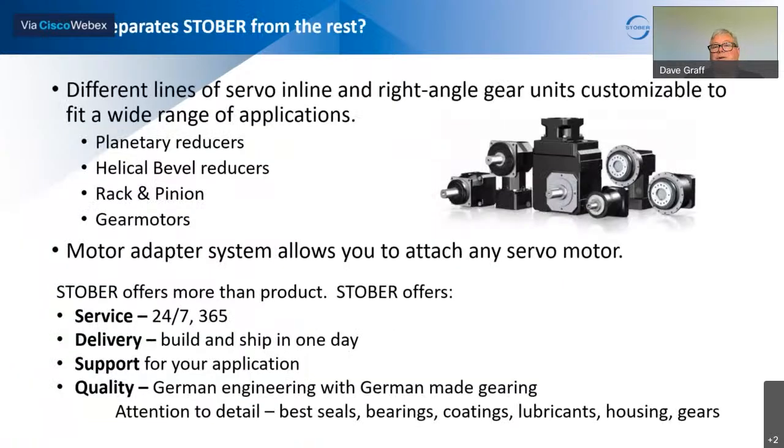So what separates Stober from the rest of the competitors you can choose from? We have such a wide range of everything from planetary to helical bevel to geared motors. We can match any servo motor, but we also have the ability to do it with our own internal motor as well. We have 24/7 service.